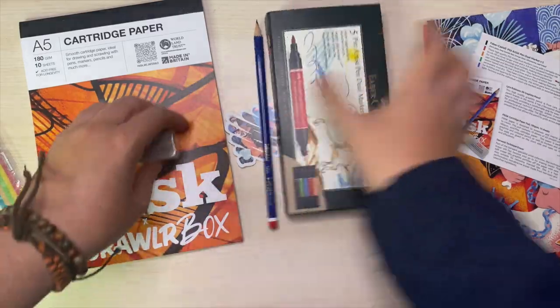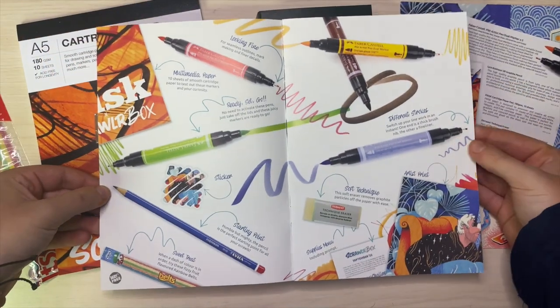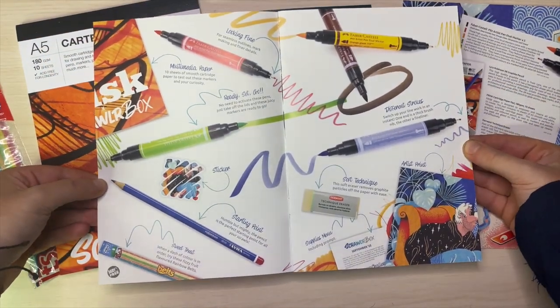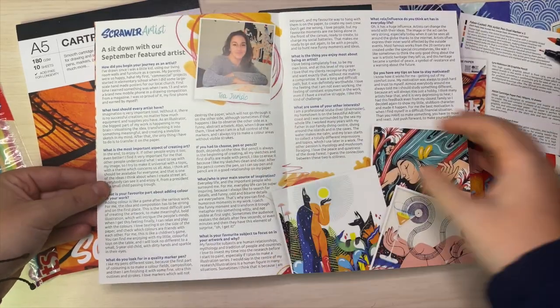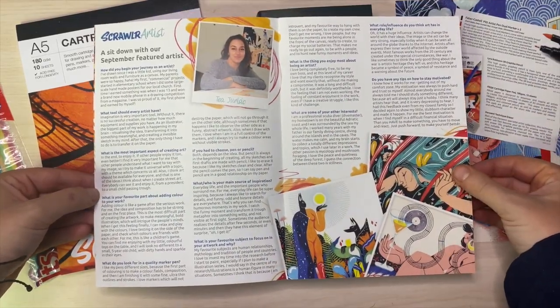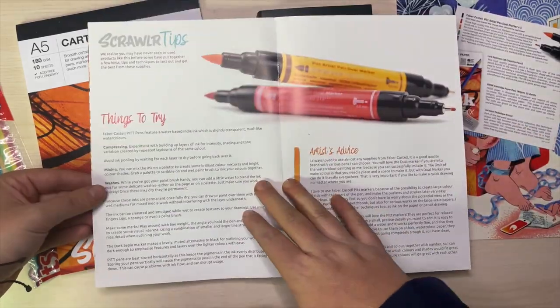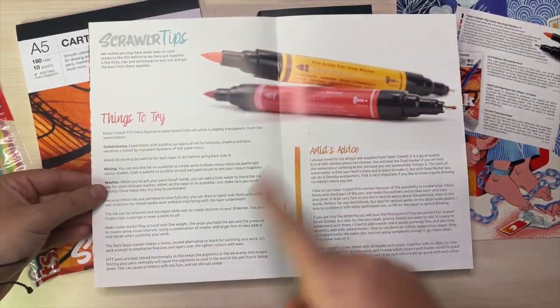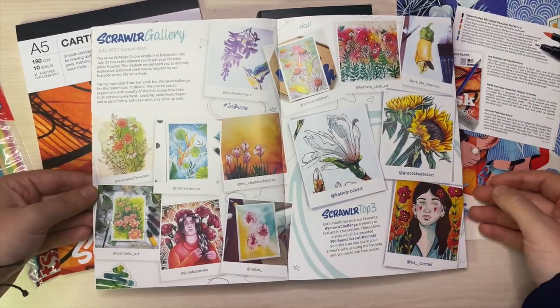Before we go any further, let's flick through the Scrawlr zine super quick. So we have the lovely laid out spread telling us a bit more about the supplies. Then we have some more about the Scrawlr artist, which I will sit down and read shortly. Then we have some Scrawlr tips, which I will read as we swatch like usual. And then the Scrawlr gallery.